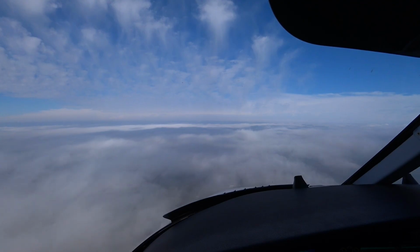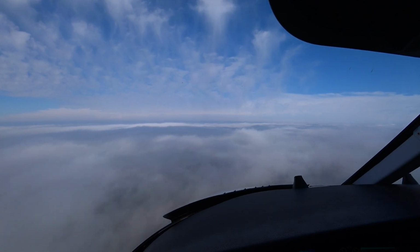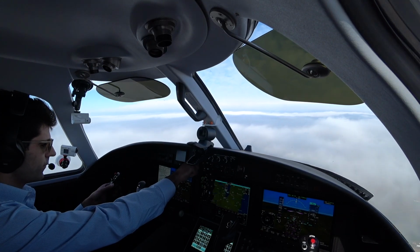1,000 to go, 5 descending 4. 2 Romeo Foxtrot, turn left heading 350. Heading 350 to Romeo Foxtrot.